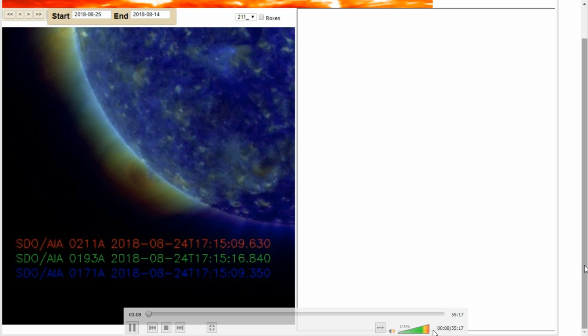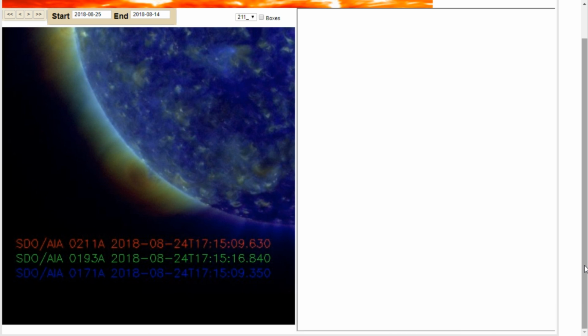Ladies and gentlemen, I was taking a look at some of the SDO footage, but I was actually using a different website. The website is called Iris. Basically it's a spectrograph, and we're able to look at some of the views of the sun through the SDO, the Solar Dynamics Observatory, as you see on your screen now. What I was viewing was some data coming from yesterday, August 24th, moving into today.